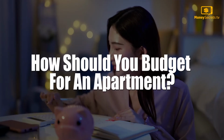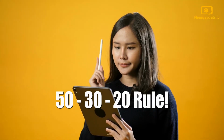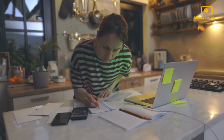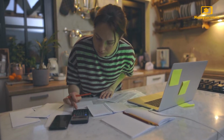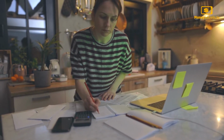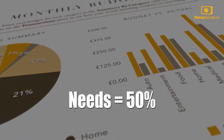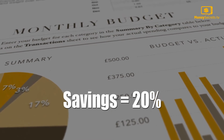Step 5. How should you budget for an apartment? You can follow the 50-30-20 rule to create a budget in order to save enough for your apartment. What is the 50-30-20 rule? The 50-30-20 rule is a resourceful budgeting technique that divides your net income into 3 categories. Needs are 50%, wants are 30%, savings are 20%.